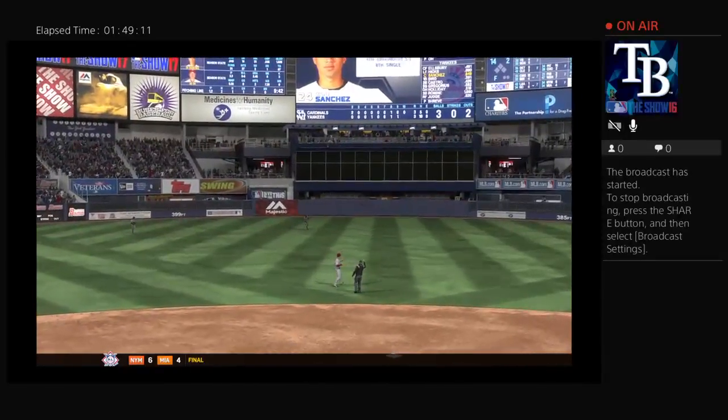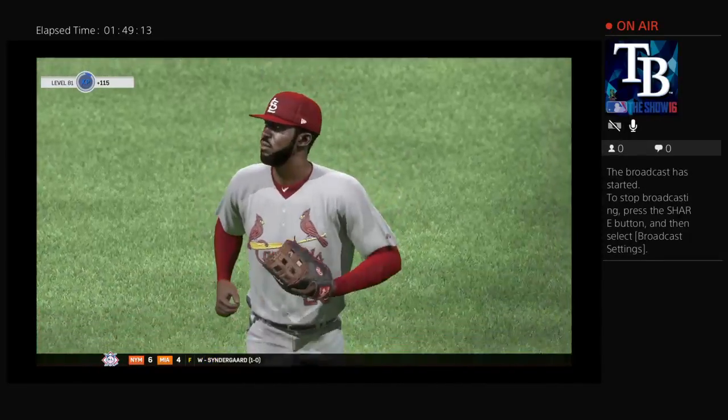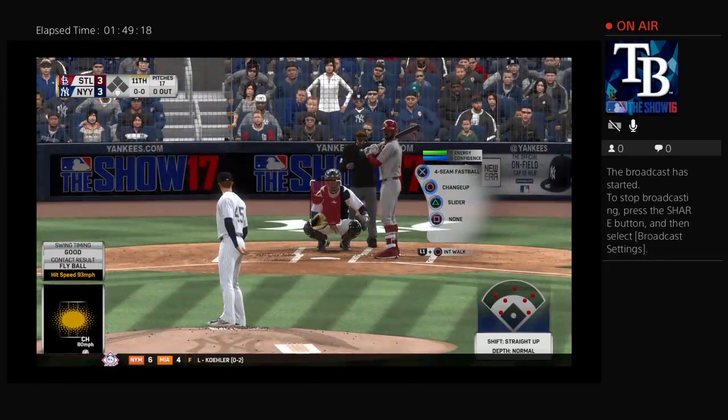Fowler is there to make the catch, and that means we've got more baseball. Two-three go the Bombers. Still tied 3-3.